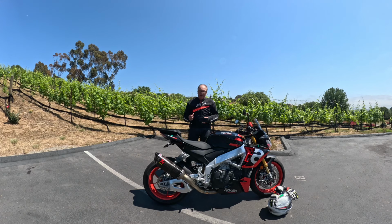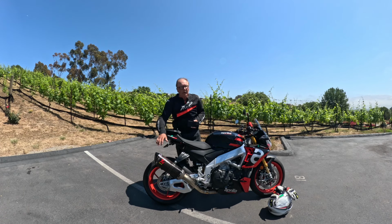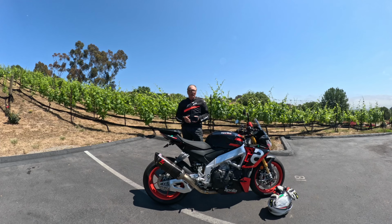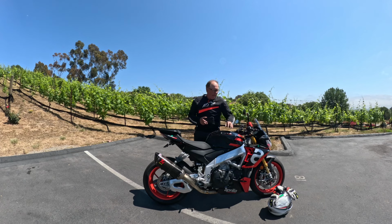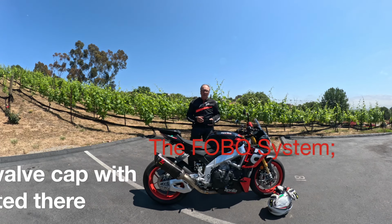The only downside to those 90-degree air valves is there's an aftermarket tire pressure monitoring system I have installed on the rear tire by a company called Fobo. Once again, I'll put a card up here and show where I put those on. With the 90-degree front valve stem, that beefy little air valve cap that goes on top of that will not clear the brake caliper. So you can't use it on the front. You have to go the old-fashioned way and just check the air pressure every now and then.